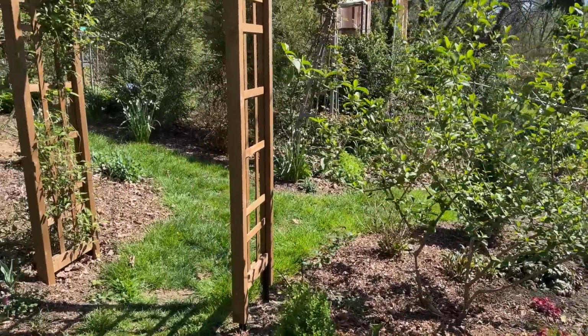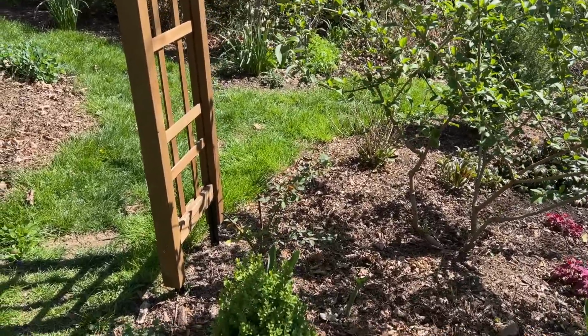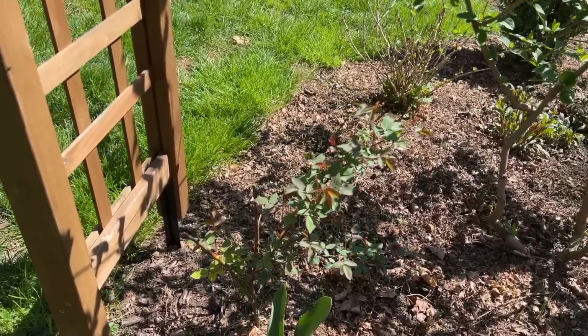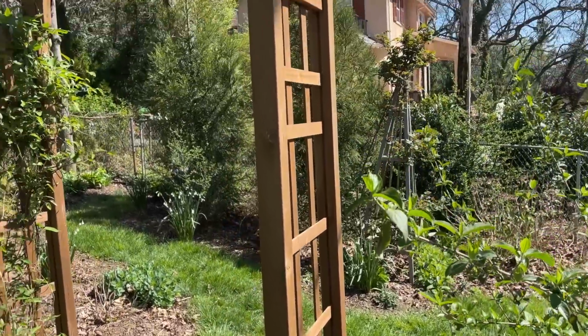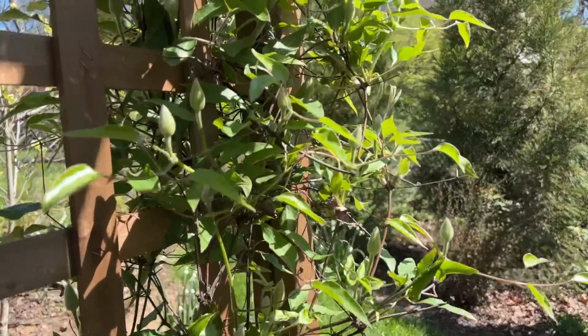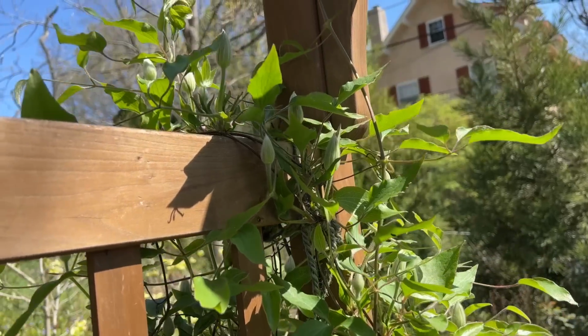On the arbor, I have on this side a Zephyrine Drouhin rose. It was doing well last year, but then it wilted and died back, and now it's starting to come back again. So I'm hopeful that this year she'll be happy and healthy and climb up this trellis and bloom. On the other side of the arbor trellis, we've got a Nelly Moser clematis, which has got buds all over it. So we'll be seeing beautiful flowers on this in just a week or two or three.